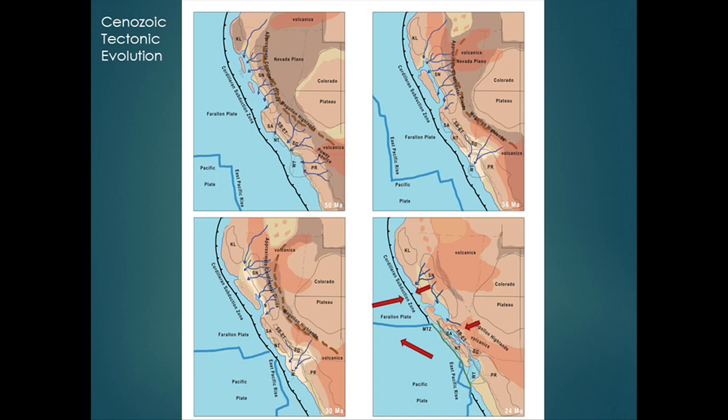Okay, here's what you have to understand. This is one of the more complicated things in geology, but I think I can explain it in such a way that it makes sense. Okay, the Farallon plate, which is this plate up here, is moving more or less eastward at a pretty rapid rate, and it's subducting under Western North America. So let's give it a fairly long arrow. The arrow will represent its speed relative to other arrows on the map, okay?